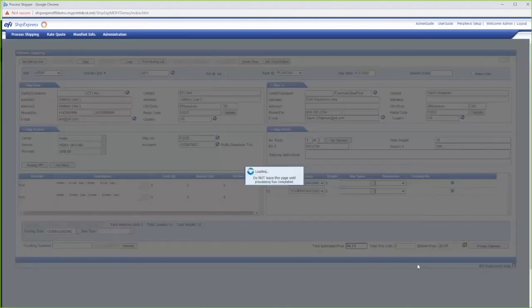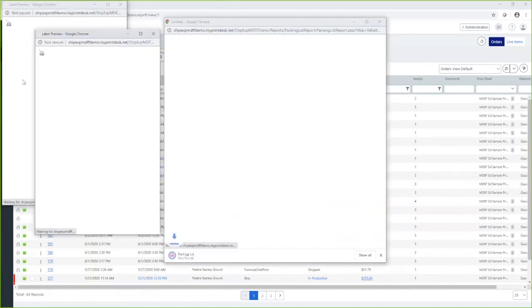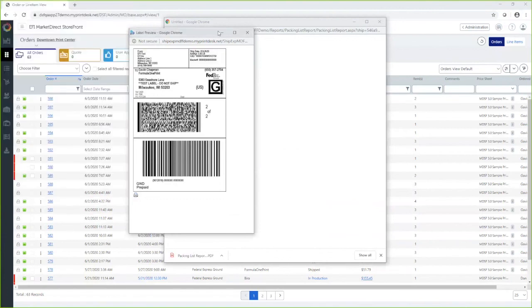When I ship this, we can create the shipping labels, the carton labels, along with the packing list here. In your environment, these things would automatically print to the label printer, but in the demo environment, I print them to the screen once they render here. So here we can see our 2 FedEx labels, 1 of 2 and 2 of 2. And then here is an example of the packing list.